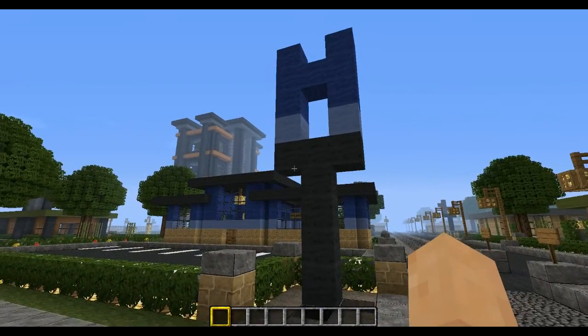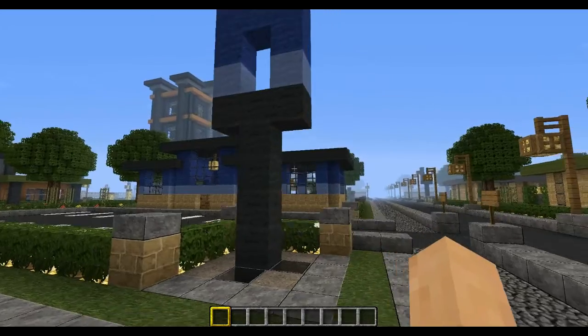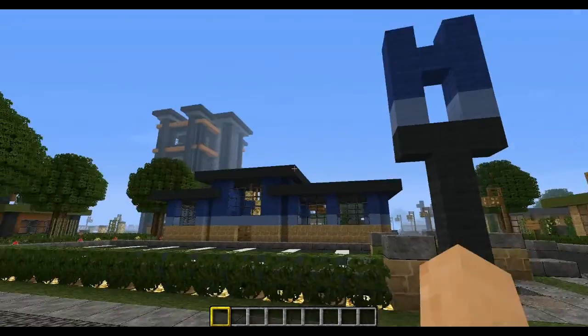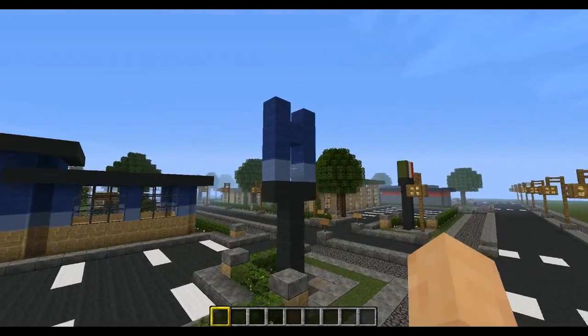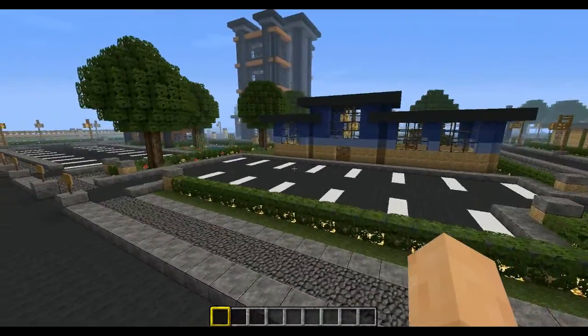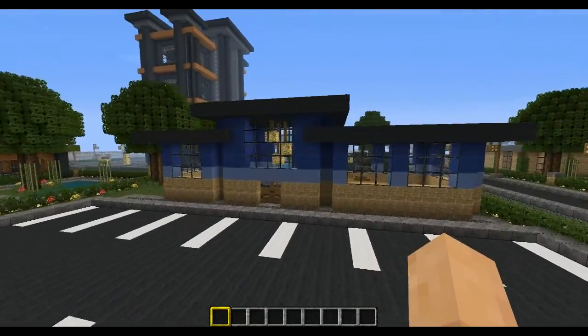So in this episode, we're going to be taking a look at another one of the shops around my city. And this one is a boating shop, an H for a harbor, because I tried to make a B and it was too big for the sign. It just didn't look good. So anyways, there's a parking lot, and then here's the building.